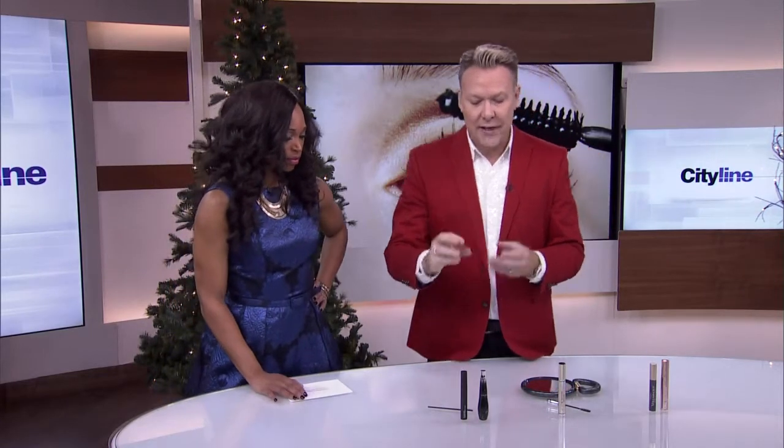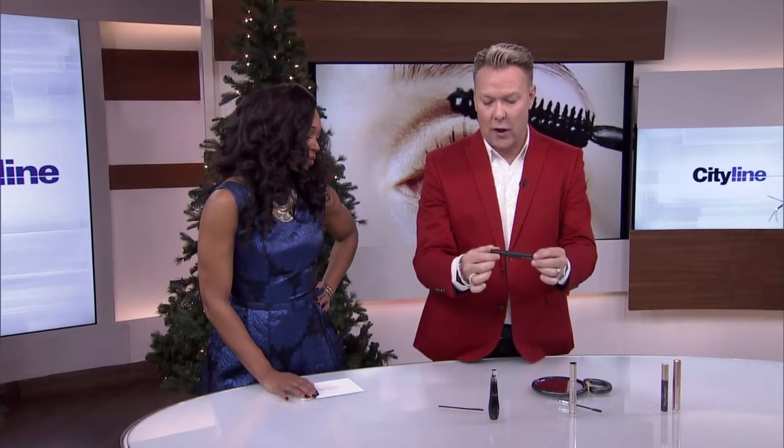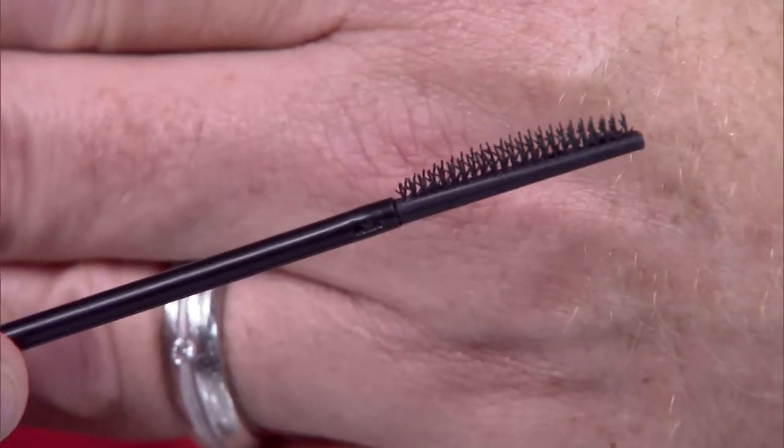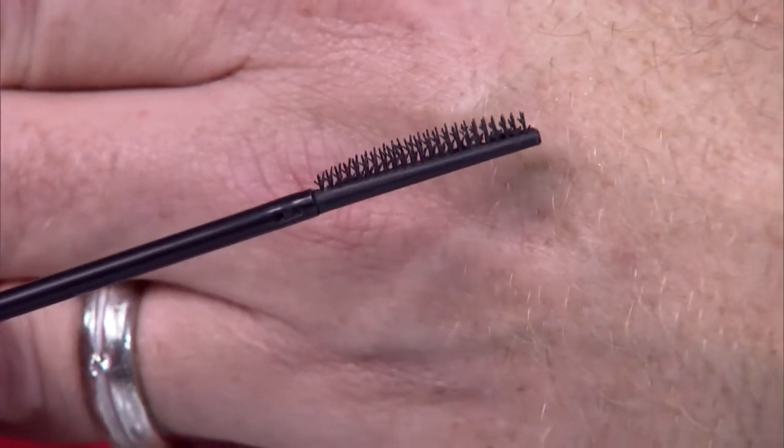Okay. So first up, the difference between lengthening and thickening is that a lengthening mascara is more fluid. It's lighter in texture. So the first one I'm going to show you here is MAC Studio Sculpt, and I discovered this recently. And what's really unique about this is the actual comb. And so I'm going to show you here this comb. And I don't know if the camera will pick it up. It actually might. Yeah, I can see it.